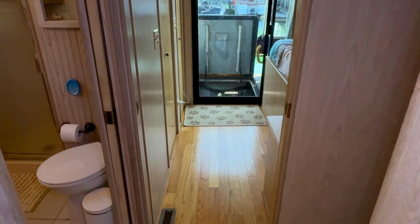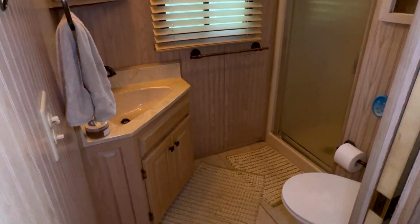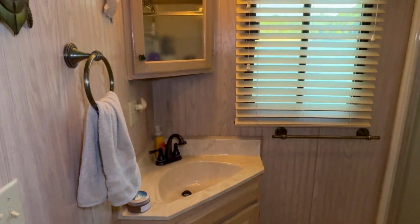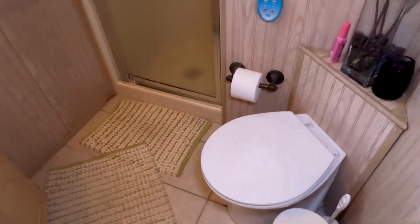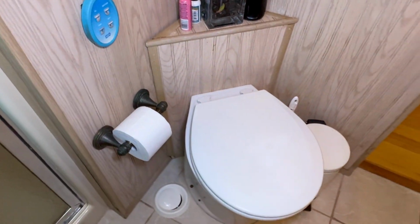All right, then moving back, I'm going to turn over here to our starboard side. We've got a pocket door before you enter our full bath. We've got a corner vanity sink, built-in medicine cabinet overhead, exterior window, and then this appears to be a Raritan head.